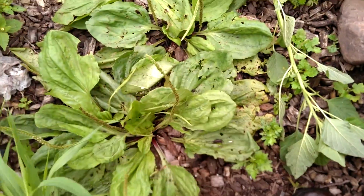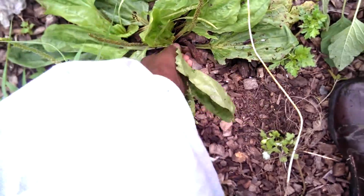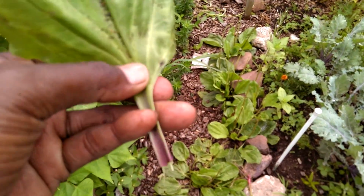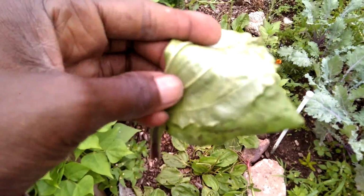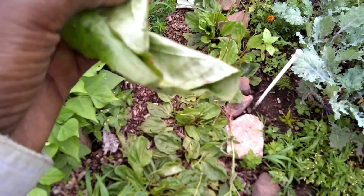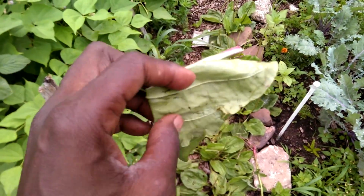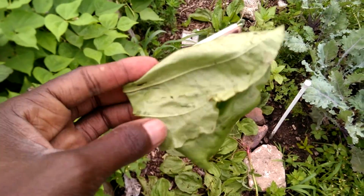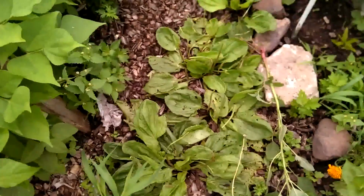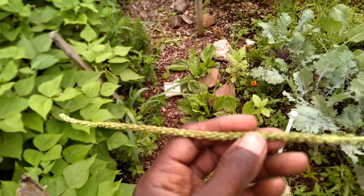Anyway, here's something that I might keep. This here is plantain. It's a very useful plant. If you take a leaf and you crush it to exude the juice, you can use the juice if you get a cut or a scrape or a rash. You can put that juice on your skin and it helps to heal and it soothes immediately.